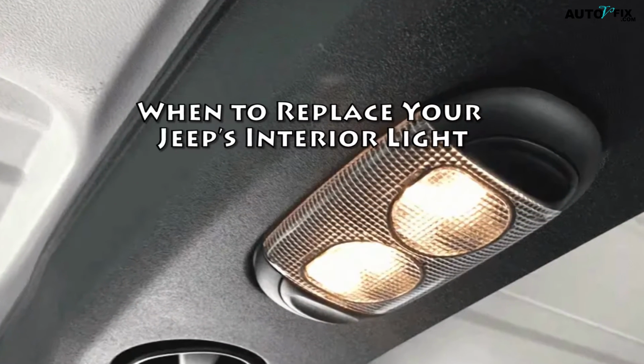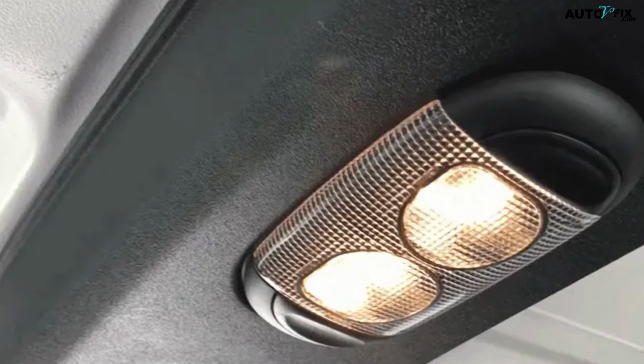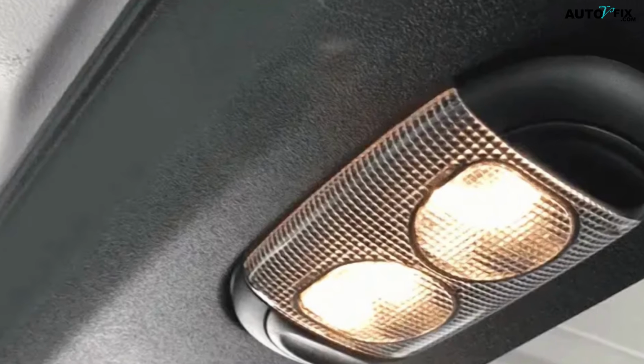When to replace your Jeep's interior light. Over time, the light bulb will burn out and need to be replaced. But how do you know when it is time to get a new interior light? There are a few things to look for.